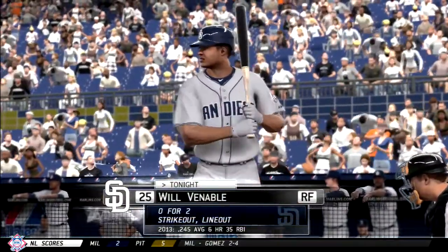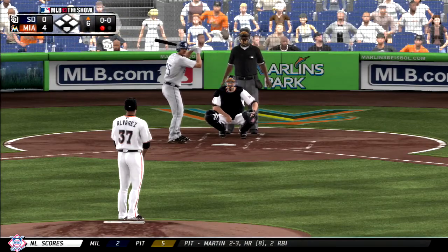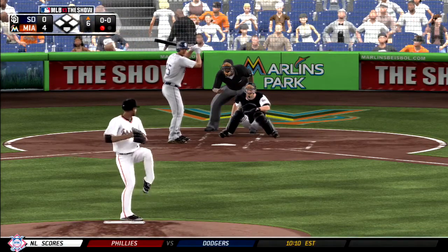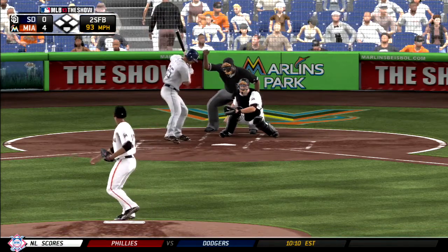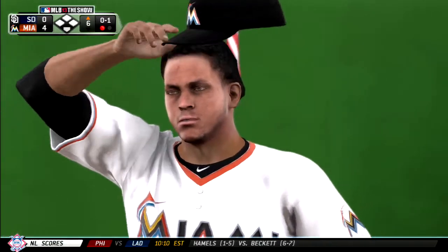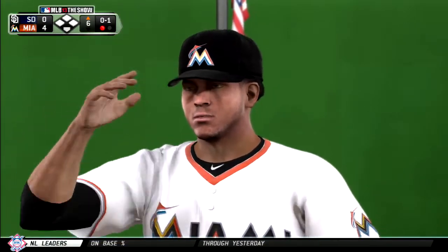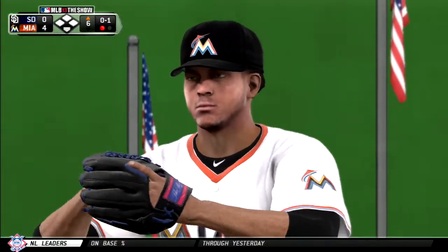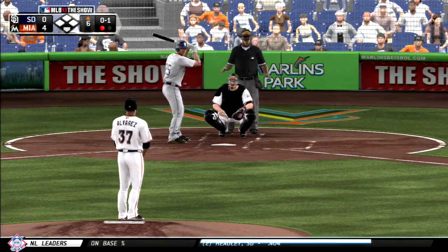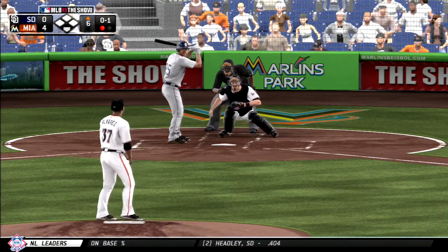Will Venable will dig in now. He struck out and lined out in his first two at-bats. Let's go! Shut him down! And he gets ahead here with the fastball. Strike one. No runs, just one hit. No errors in the ballgame for the Padres.